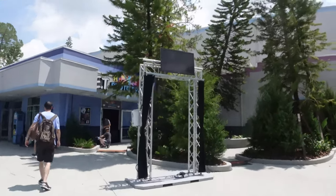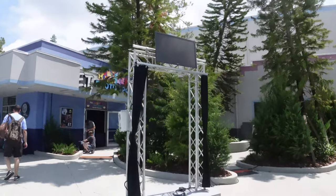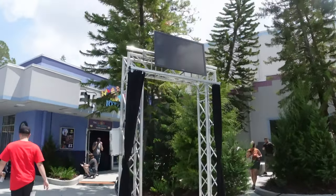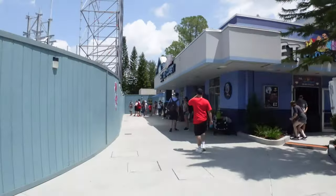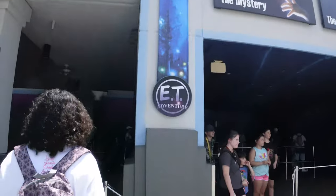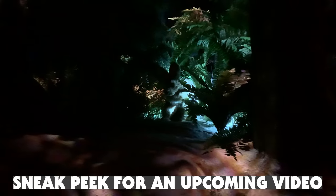We have no sign up. We don't know what it is gonna be just yet, but there is a screen up there. And this is definitely our portal, so excited to get in line over here and go experience a house back there. And why not a ride on E.T. Adventure as well? Just because we're here, we're in the neighborhood, and this is my favorite ride here, so let's hop in.